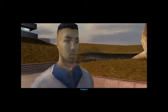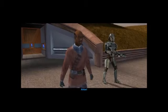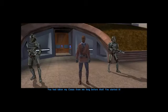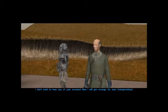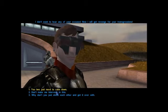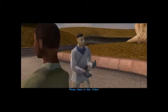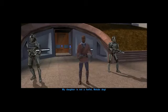No reward is necessary. But surely we can... There you are, Shen. Father! Mr. Matale! Rahasia! Father! Mr. Sandral! I knew it. This was all your doing! I knew you had captured my son! You had taken my Cassis from me long before that! You started it! I don't want to hear any of your excuses! Now I will get revenge for your transgressions! You two need to just calm down. Please listen to him, Father. Why should I listen to the Jedi? All you want is to remain with that Sandral harlot. My daughter is not a harlot, Matale dog!